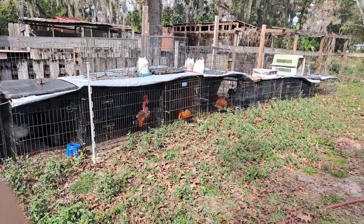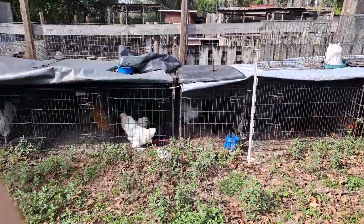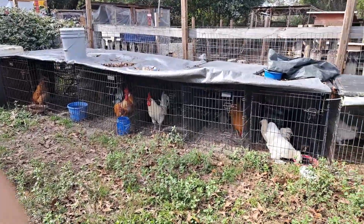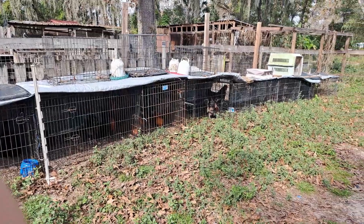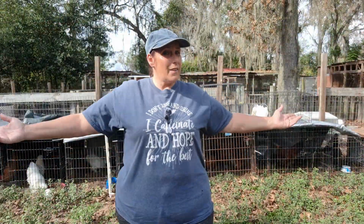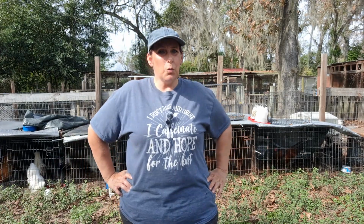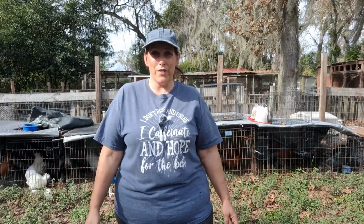It won't take long to find them all homes. So far, I haven't noticed any mean ones. So that's a definite bonus, and it sure makes it easier to find homes for them when they're not mean. But that is the rooster rescue. And that's where they go. And we just feed and water them and take care of them until they find a home. That's all there is to it.